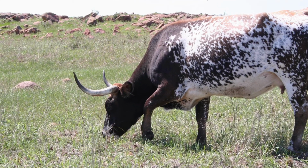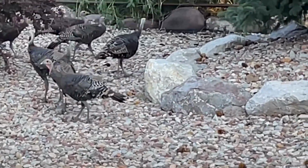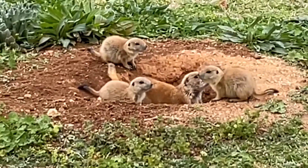You'll also see Texas longhorn cattle, lots of turkeys, and of course, lots and lots of prairie dogs.